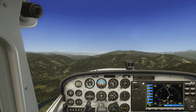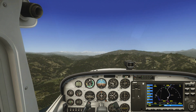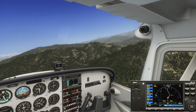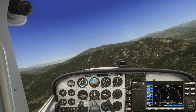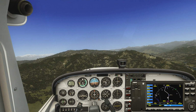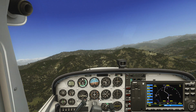Oh, it looks like you can go over that. I think we could probably make it over that. We'll go straight down for the runway. We'll go to the right, because we know we can make it this way. By the way, we're at 7,500 feet. Runway elevation is 6,400, so we're about 1,100 feet above, which ain't much.